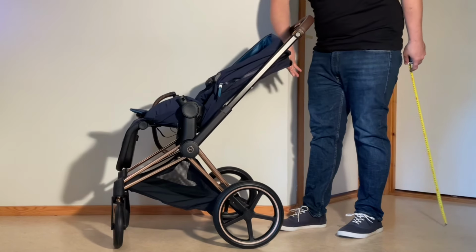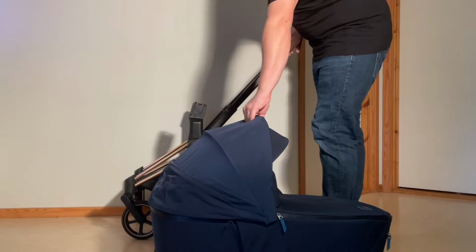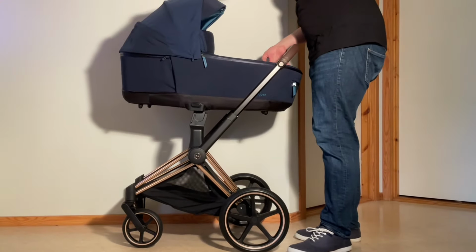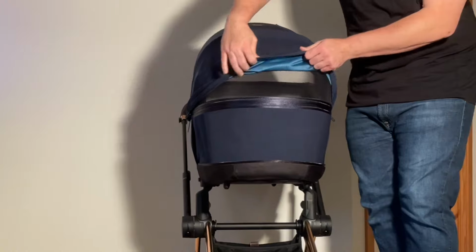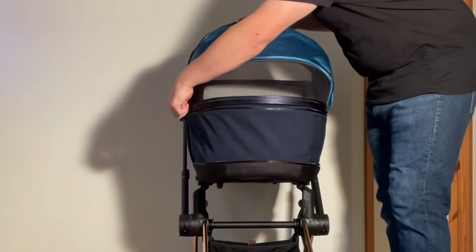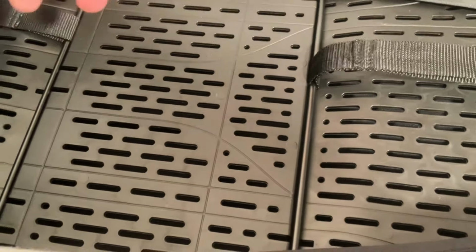The lie-flat capabilities of the Priam's Lux seat make it unnecessary to buy the bassinet, but should you choose to get one, then the Lux bassinet is similarly sized, also well padded, and provides adequate sun coverage as well, despite its canopy not extending quite as far. As with the Fox 5, the Priam's bassinet also has ventilation both in the canopy as well as at the head, while the baseboard also has ventilation slits to let in air from below.